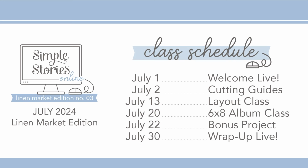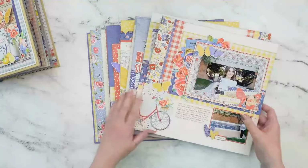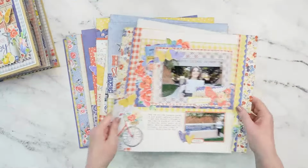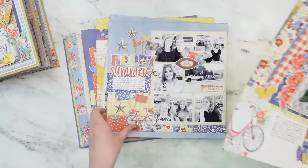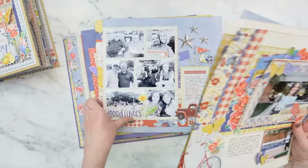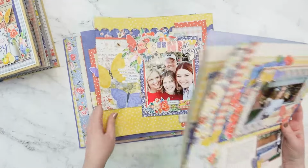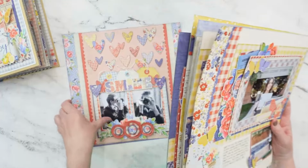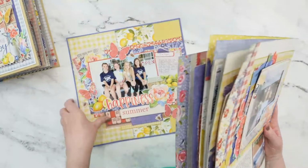So with that being said, let's take a closer look at these layout projects so you can see just what we'll be creating. So here's a peek at like the first double page layout. These 2 pages coordinate together. We have a second one here. I'm just going to flip through these real quickly, and then the 4 single pages. And you can see there's lots of fun techniques and details and lots of things to keep you inspired in creating.